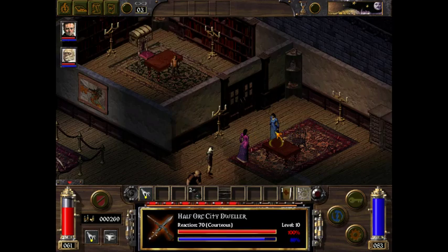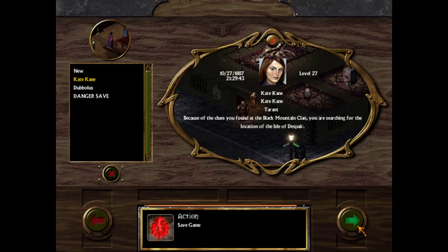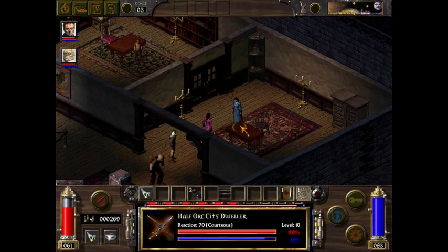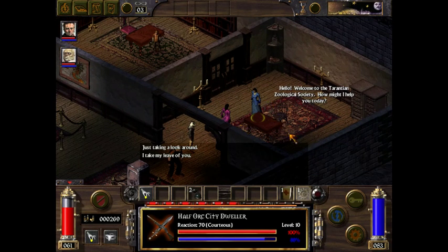What's up here? Oh, hold on. We got a half-orc to deal with. Look, we're getting in character. Alright, so let's talk to this friendly half-orc.